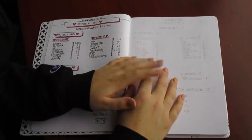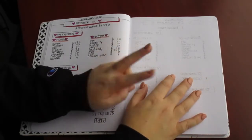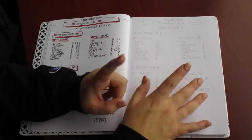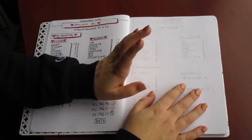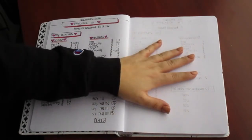This is going to be planning out the budget for paycheck number 2 in February of 2020. We are going to put all of the budget categories for paycheck number 2 for February of 2020 right here. As you can see, I've got them all penciled out. I'm going to go ahead and put those in ink really quick and I will be right back.